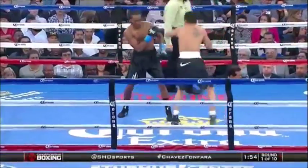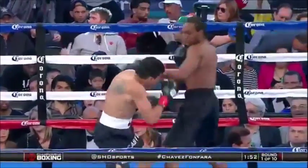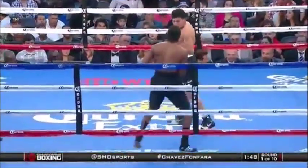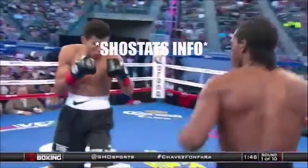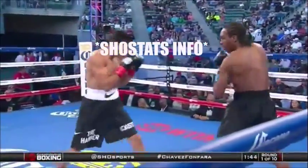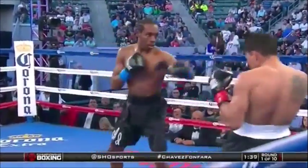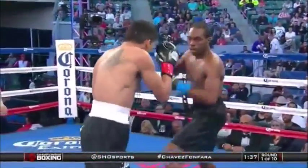Alright, so let's start by talking about Walter Castillo. Now, if you look at Walter Castillo's style, you'll see that he's a very active fighter. He likes to throw upwards of 80 punches a round. He never stops coming forward. He's always busy, always active. This is the type of nightmare for a lot of opposition because they don't want to fight somebody who's always in their face the whole time.